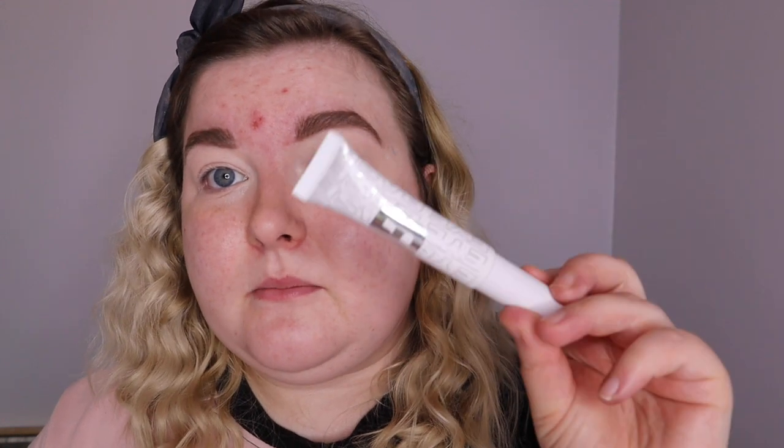I've already done my eyebrows, obviously. That's why I'm looking up. I have primed my eyes, so yeah, I've got a nice tacky base just to work with. I've used the Beauty Bay eye primer, the one that I've been using. I might actually put a little bit more on. So yeah, primed and ready to go.